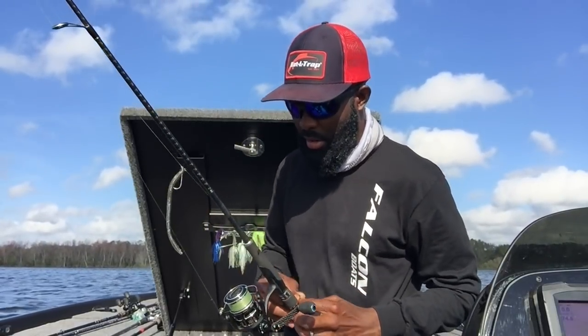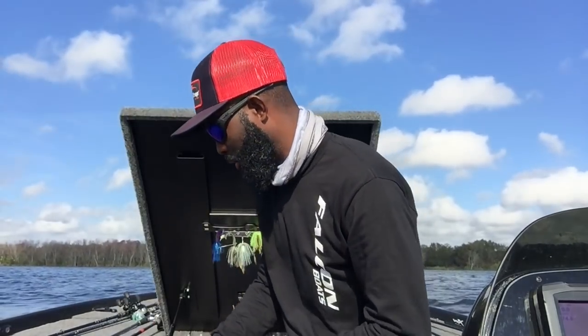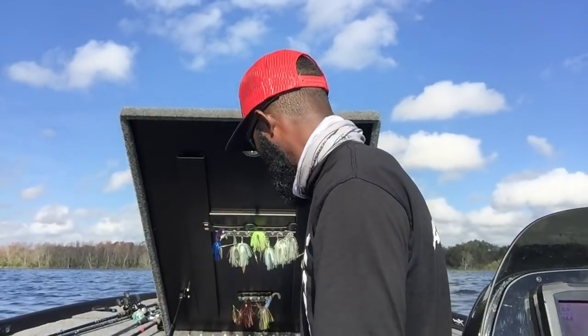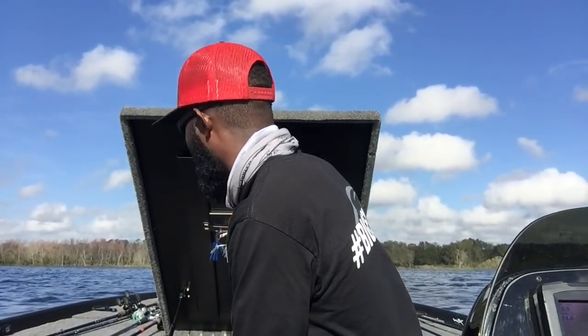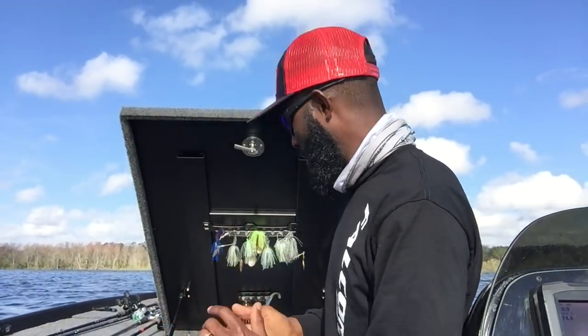So I'm gonna tie on chatterbait, two different sizes of chatterbait, little squarebill crankbait and a rattle trap, and I'm just gonna burn some over top of some of this eelgrass. I just caught two on a speed worm. So I'm gonna try to catch them on some other stuff. When you're out here in the middle like this, I really think these fish spawn out here.